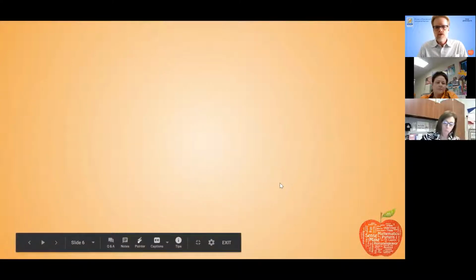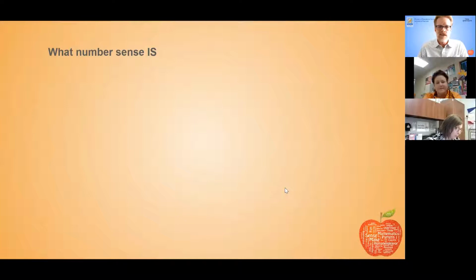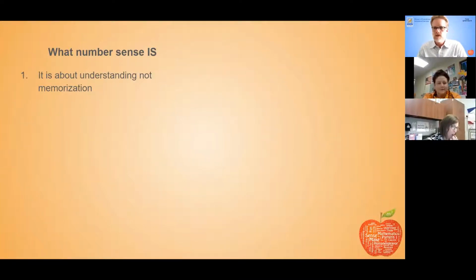Okay, so as we move forward here, we want to talk very briefly, and then we're going to get into the two routines we're going to talk about today, about what number sense is. So number sense is about understanding. It's a very elusive topic. If you look up number sense online or Google it or look through our frameworks and standards, it's not something that is easily definable. I think all of us have an idea of what it is and could probably put into words what we think number sense is, but it's not concrete, I think, for a lot of people. And it means a lot of different things in different situations.